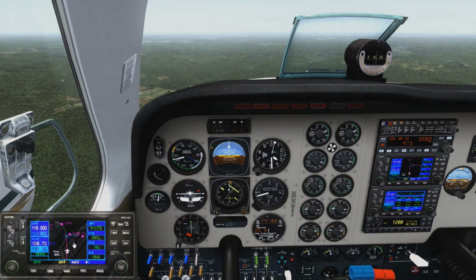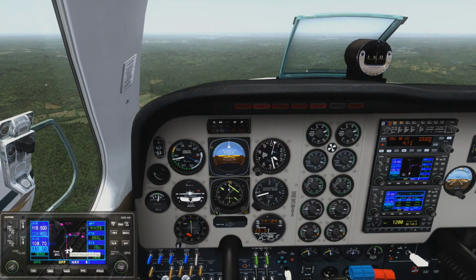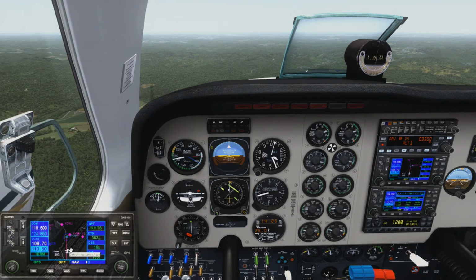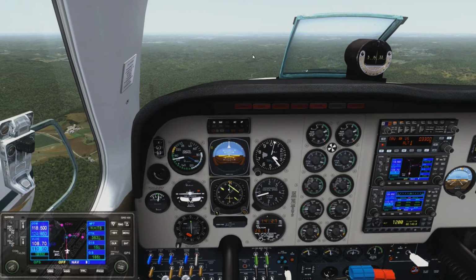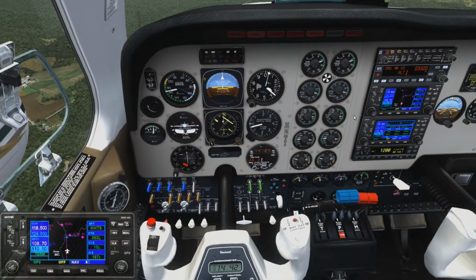No, they said left base. So I can't. That's the thing about the traffic pattern at a tower airport. I'm not totally sure if I should just go out to the right, because you obviously don't want to come in straight. I get kind of confused about what exactly I should do.